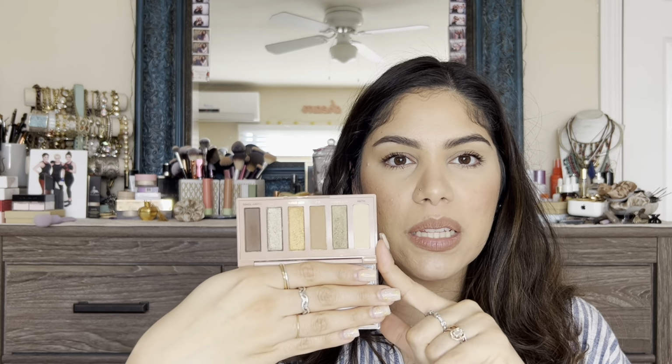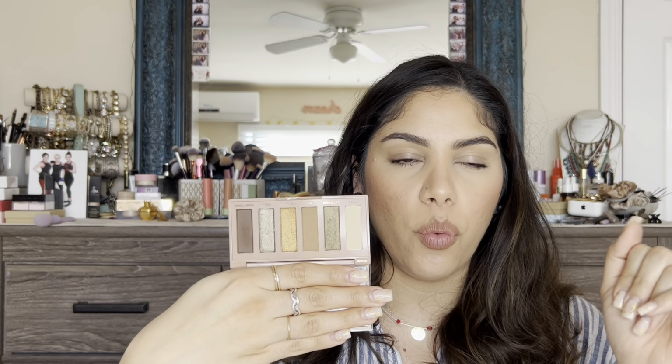I love the convenience of this palette, easy to travel with, and really great for a quick, let's get it done eyeshadow look. And pretty affordable. I think this is around, what is this, like $29? Right around there. It's not more than $29, I don't think.